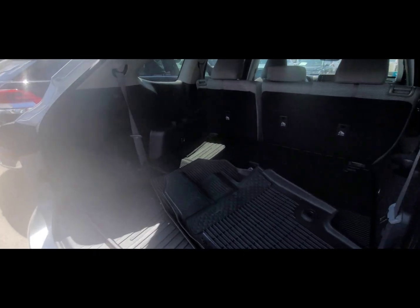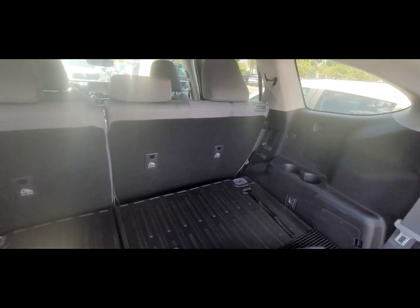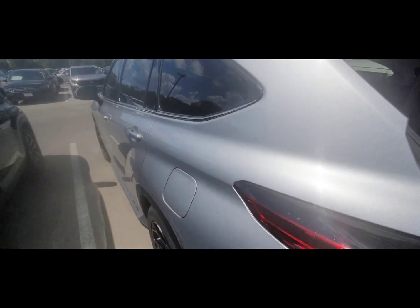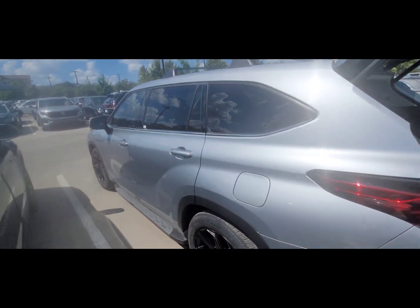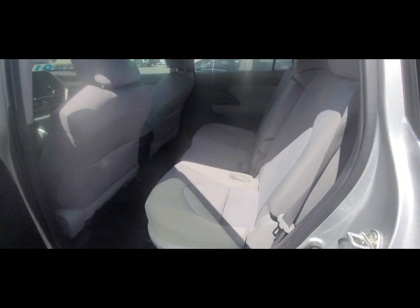Seats are currently down. And very clean inside. No odors to speak of. Let's go around. Here's a look at the driver's side panels. You can see also very clean. And we'll take a look here inside in the second row seats. You got the ash interior, with the bench style seating.